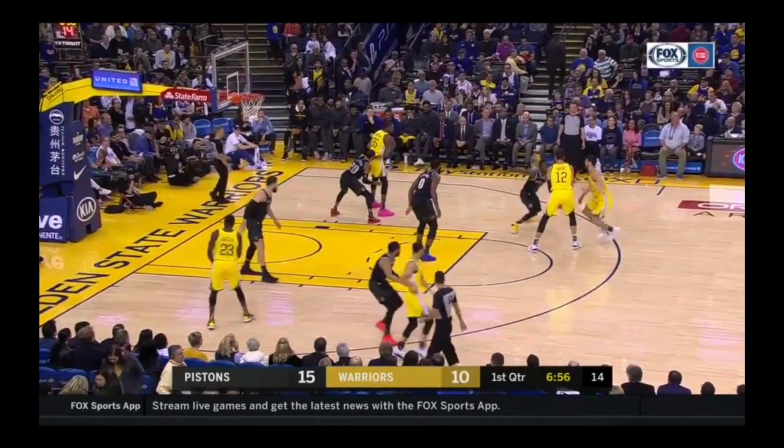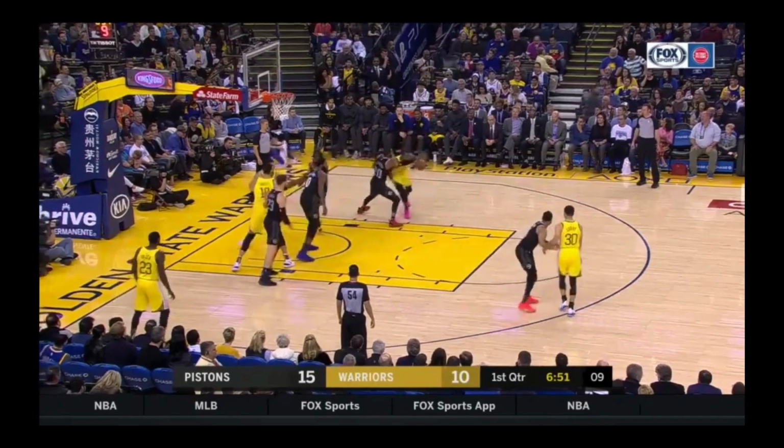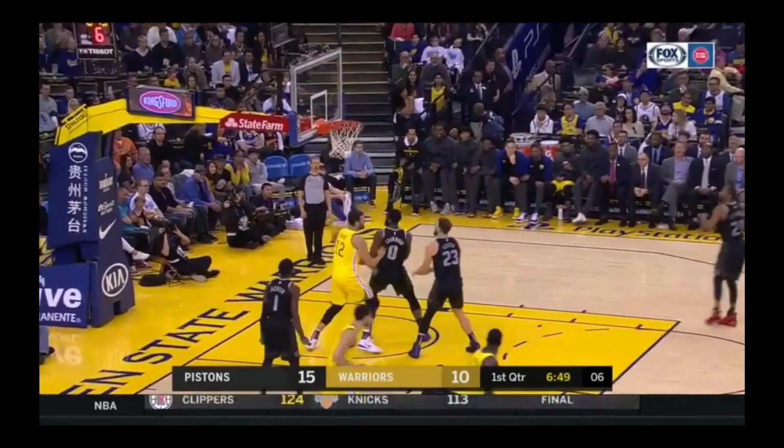All right, here he's just going to go to the one-legged fade, floor spread. They do a little bit of movement. Tough shot.